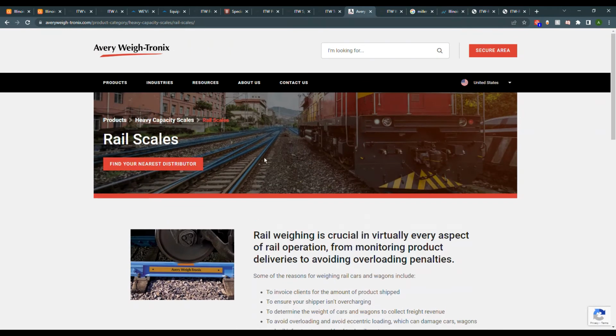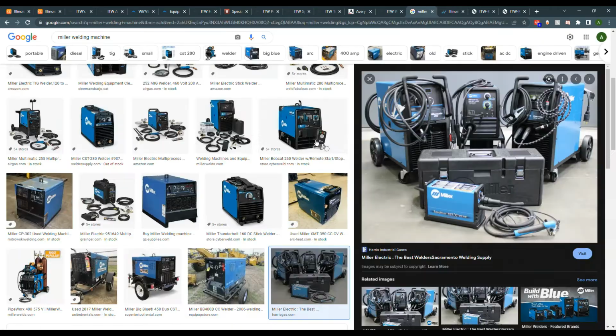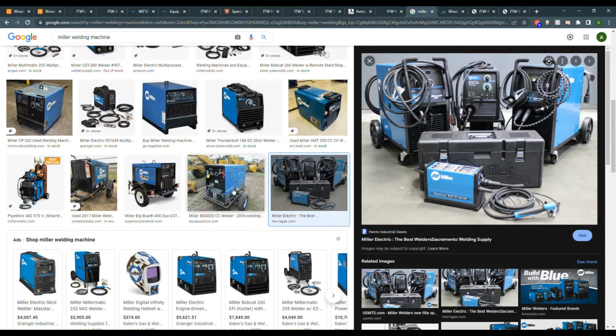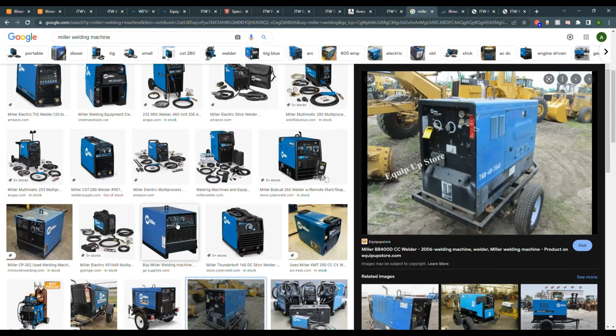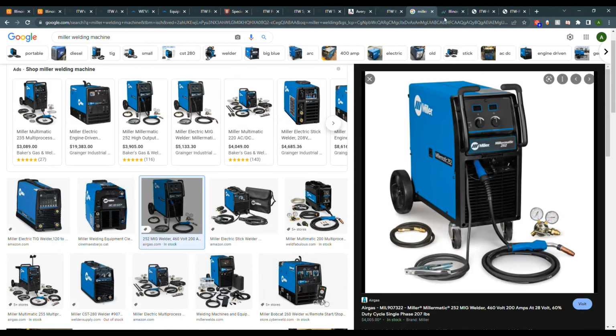I'm not too familiar with this line, but another thing that I'm sure you've heard of is their welding brand, Miller. Miller's a really popular brand. Almost any welding rig that I see is Miller. This is actually their smallest segment, which surprised me, because this is the most popular brand I feel like that they have. But yeah, they just have welding equipment, welding face shields, and all that.